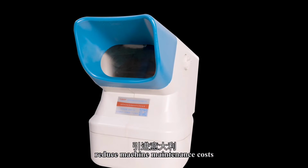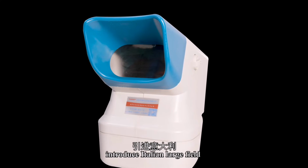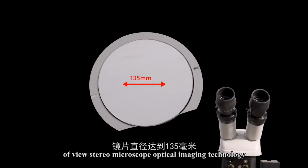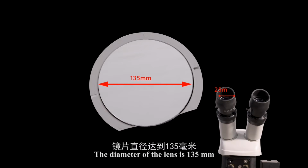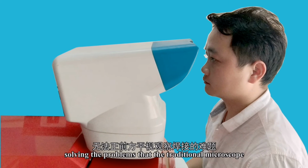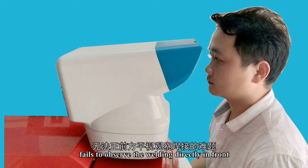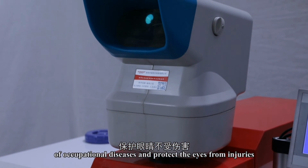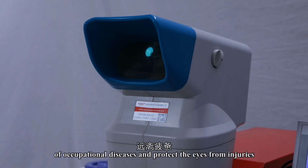maintenance costs. Introducing Italian Large Field of View Stereo Microscope Optical Imaging Technology. The diameter of the lens is 135 millimeters, 6 times the diameter of a traditional microscope, solving the problem that the traditional microscope fails to observe the welding directly in front. The visual effects are highly clear, reducing the risk of occupational diseases and protecting the eyes from injuries. Choose us, away from fatigue.